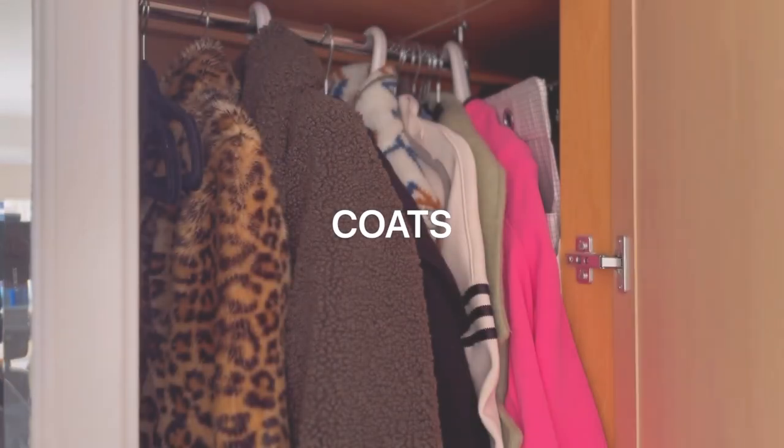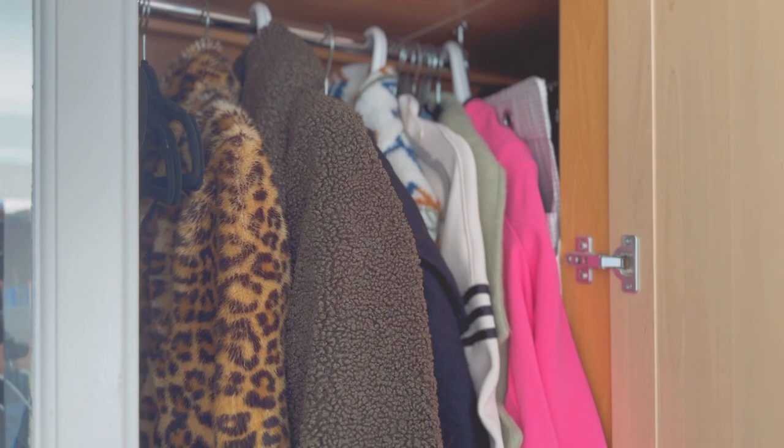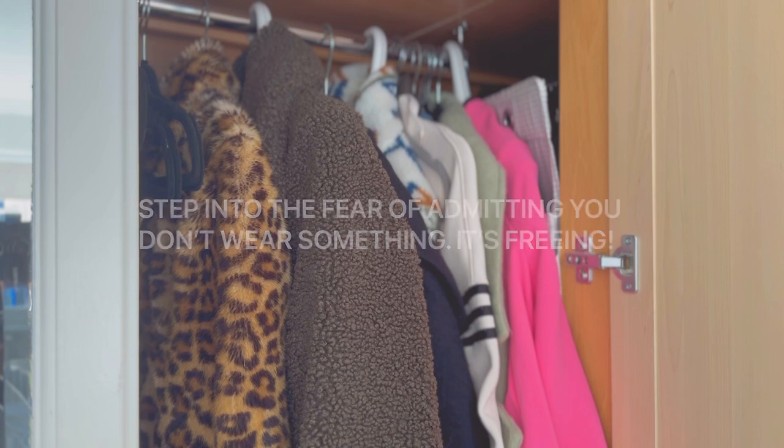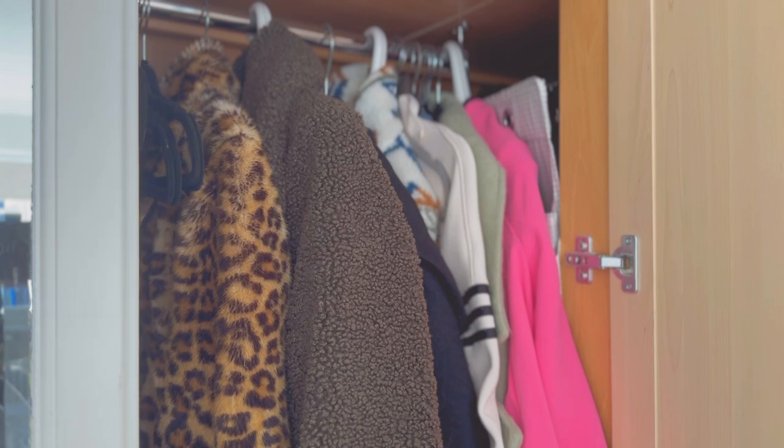So here are my coats. As you can see, it's taking up a whole half of my wardrobe. And to be honest, if I go through the coats that I've worn and that I haven't worn, there's not many that I wore this winter. So I'm going to go through them now and I'm actually going to, one by one, decide if I'm going to keep them or not.